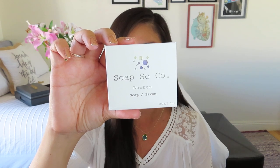All right, so now we have some more soap, you guys. It says this is from Soap So Co. and it says Bon Bon. Let me see if I can find this. So this is based in Edmonton. Soap So Co. creates artistically designed handcrafted soaps that are sustainable, 100% vegan and cruelty-free. They create completely unique artisanal soaps that not only look like decorative pieces, but are quality soaps as well, filled with the bursting scent of mandarin orange juices.